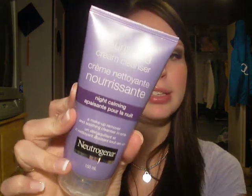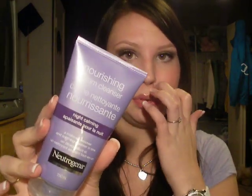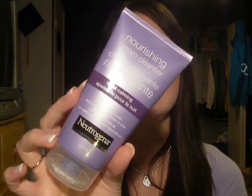And then I will cleanse my face, and I use this Neutrogena nighttime cleanser, and it smells like lavender, and it says that it removes makeup as well. I've never tried to remove my eye makeup with it, but when I use my toner on a cotton ball, I can't see any of my blush or powder residue on the cotton ball after I use this product. So I guess it is pretty good at removing makeup. And it says it's night calming, and it's a cream cleanser.